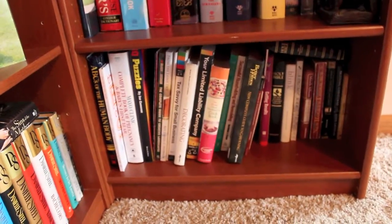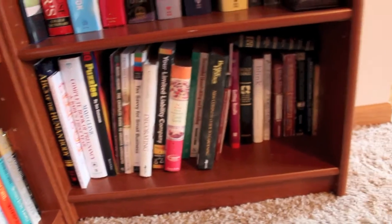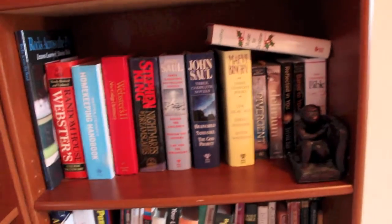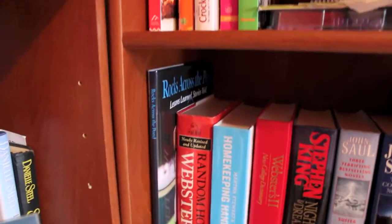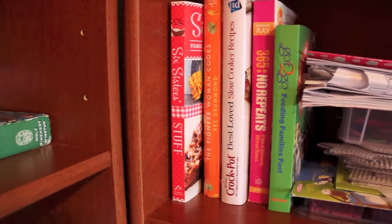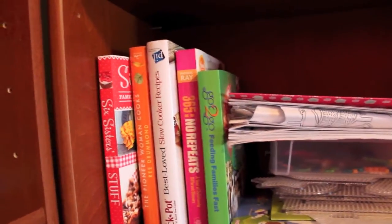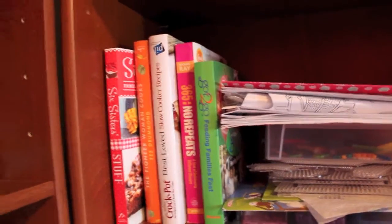Going back to this side, just a bunch of books. We have cookbooks, gardening books, a Bible, just a whole bunch of books. Here's a whole bunch more books and a dictionary, Martha Stewart's homekeeping handbook, a bunch of recipe books here. And yes, I have a copy of the Six Sisters cookbook for myself. And I have the Pioneer Woman Cooks, Crockpot Recipes, Rachael Ray, 365 Days No Repeats, and Go-To-Go Feeding Families Fast.